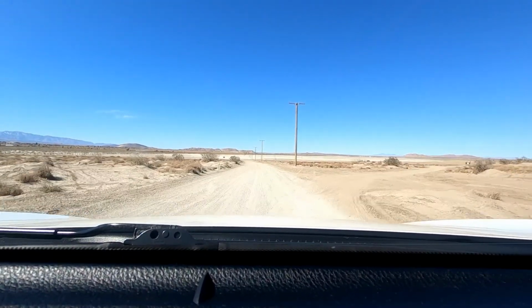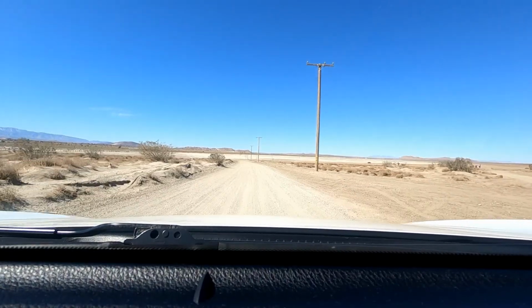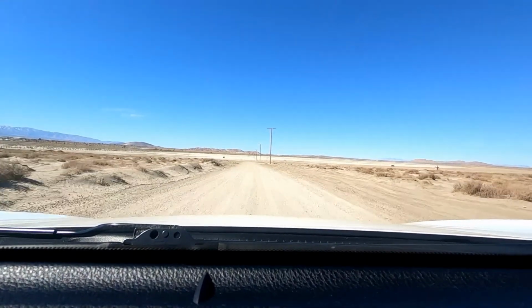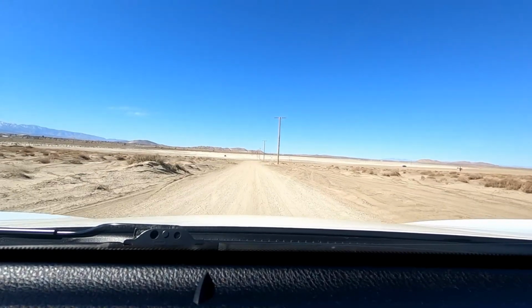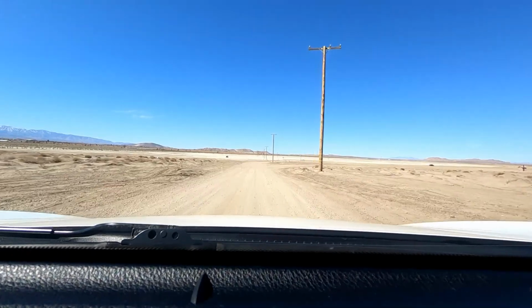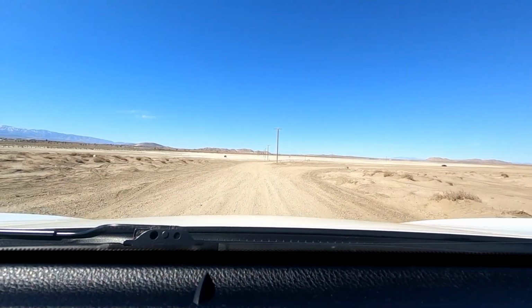This is the El Mirage Dry Lake Bed. This is where land speed records were first started. The Southern California Timing Association still runs races here twice a year. The same organization also runs the land speed records at the Bonneville Salt Flats.